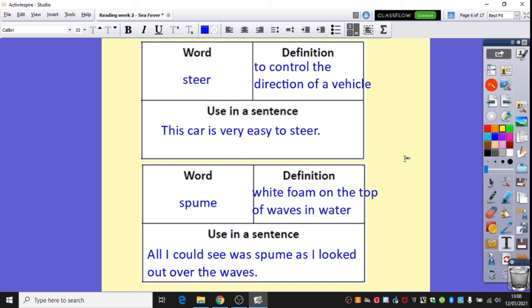Once you've completed your activity, if there are any more words in there that you don't understand, find the meaning in a dictionary or discuss it with somebody in your house so you've got a really good understanding of all the words in that poem.